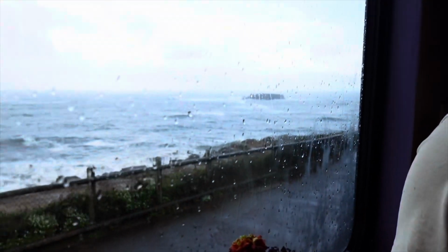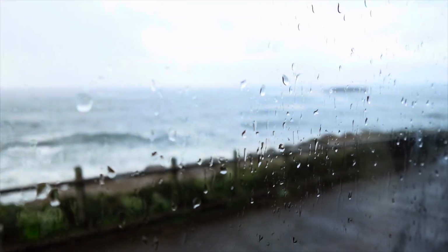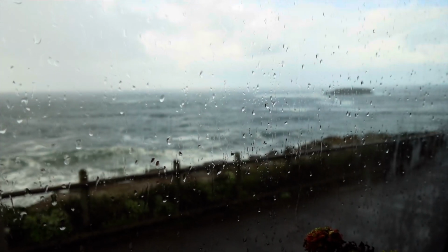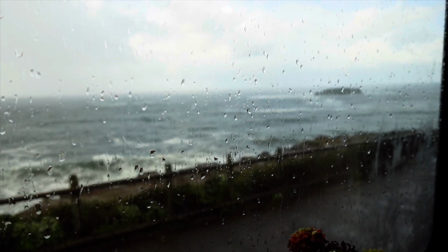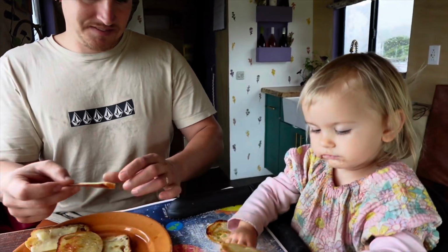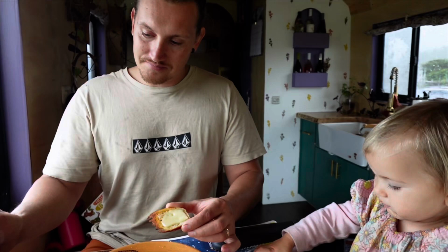Just having a little bit of toast with a nice view. We're just gonna hopefully wait till the rain to pass. Yeah, wait for the rain to pass and then we'll go have a look at Devil's Punch Bowl. What do you think about that, Aupi? You just want some toast.